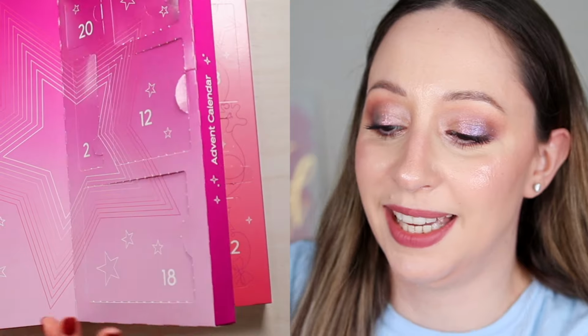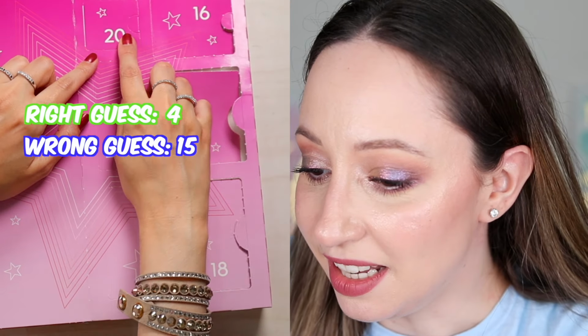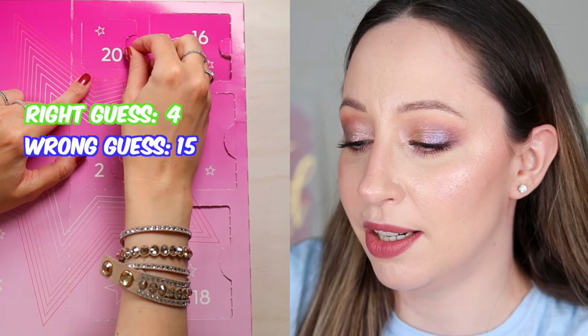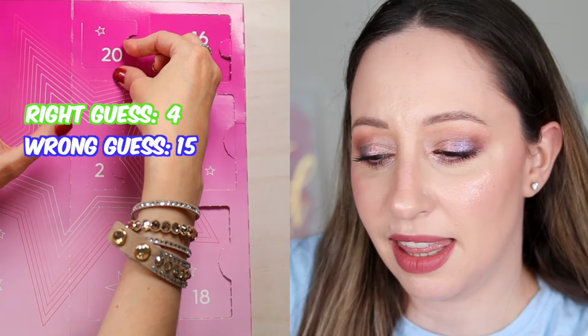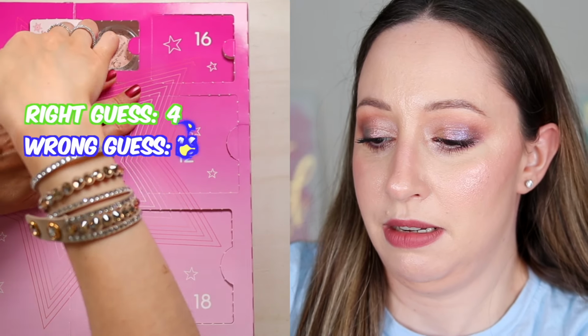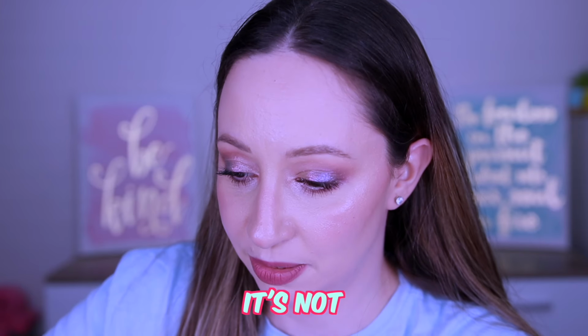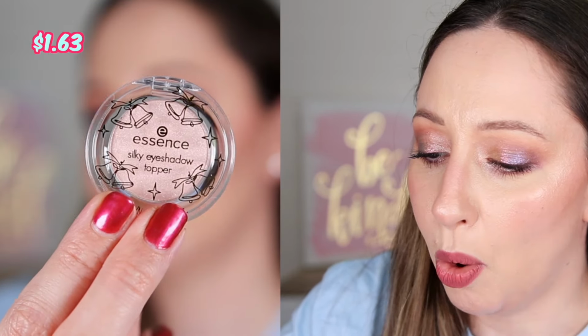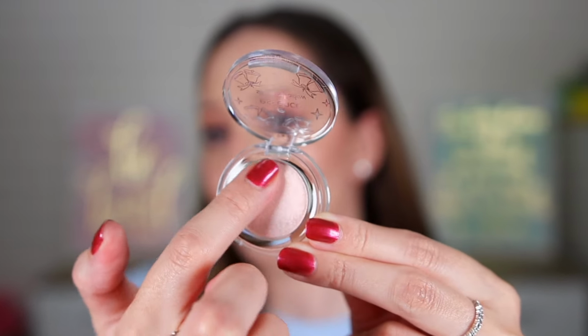Where are you? Okay, it's this one. So, it looks like a small eye primer because one year we had something like that. So let's see. Bam, bam, bam. Oh. It's not. And this one is an eyeshadow topper. I read stopper. Oh, I'm losing it. I'm very curious to swatch it.